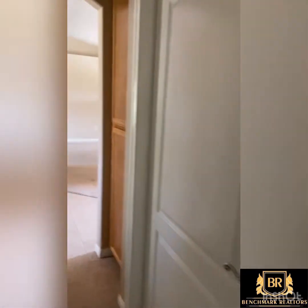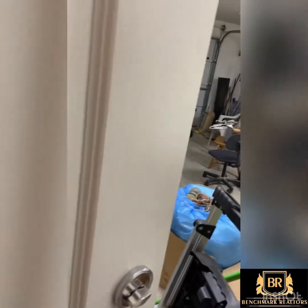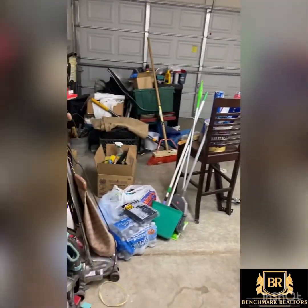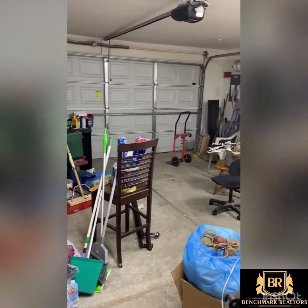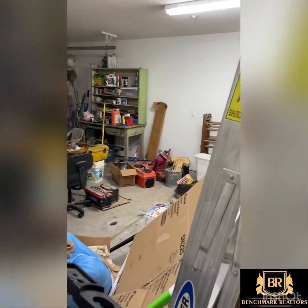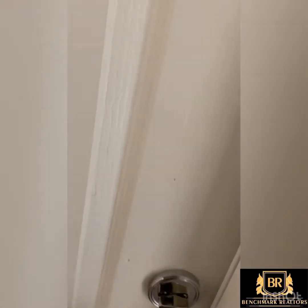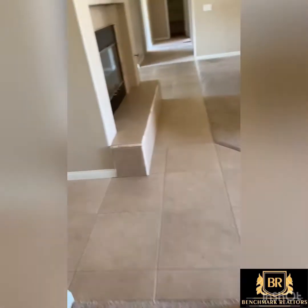And I think this door goes to the garage. You can make sure nobody's there. Yep, this is the garage. Two car garage. They have stuff in the garage, but before close of escrow, the seller will be taking them off, making sure the garage is all cleaned up. Let me turn off the light. Make sure everything's locked, just to be safe. We're far away from the city, so we need to make sure everything's locked.